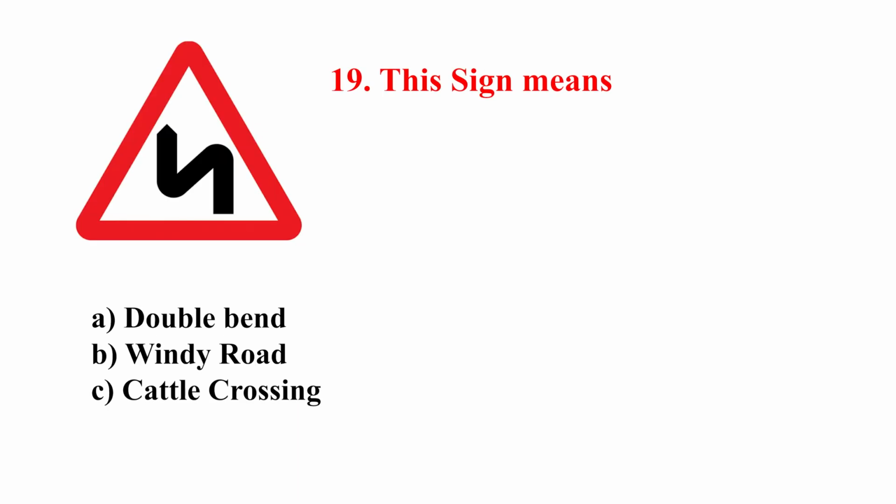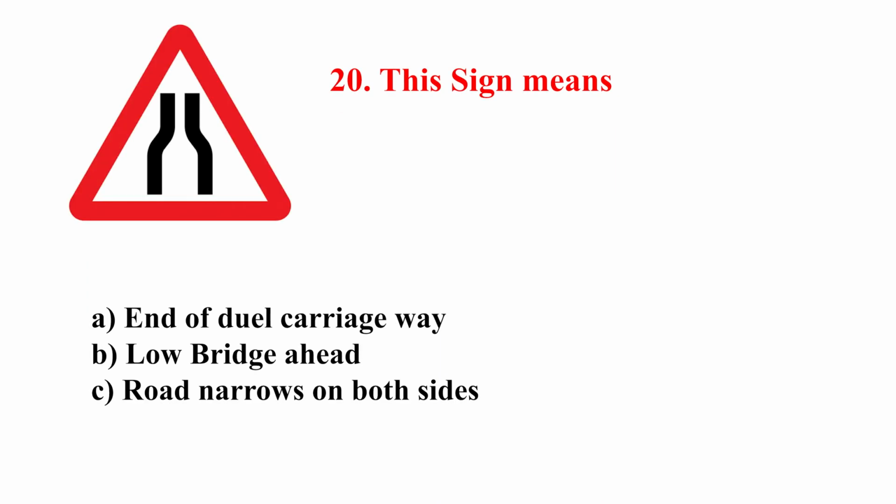19, what does this triangular sign mean? Is it A, double bend, B, windy road, or C, cattle crossing? It is actually a double bend, and that's why it's shaped with two bends. If you see one of these, you may want to think about slowing down depending on what your speed already is.